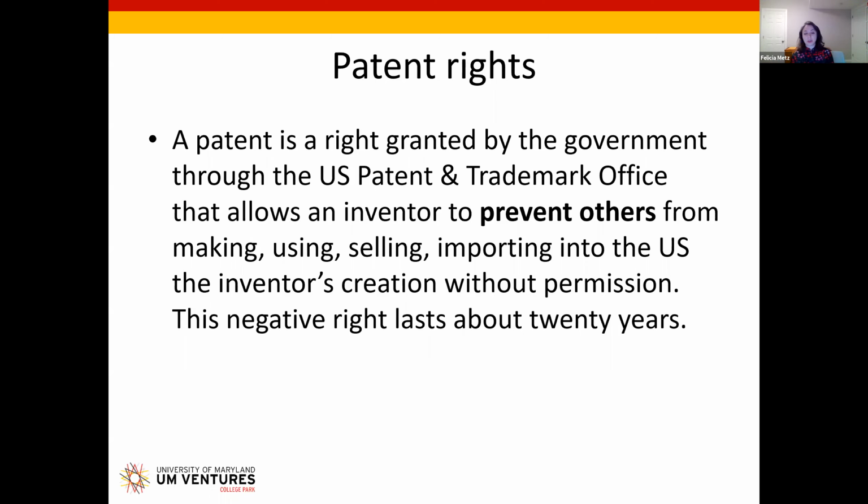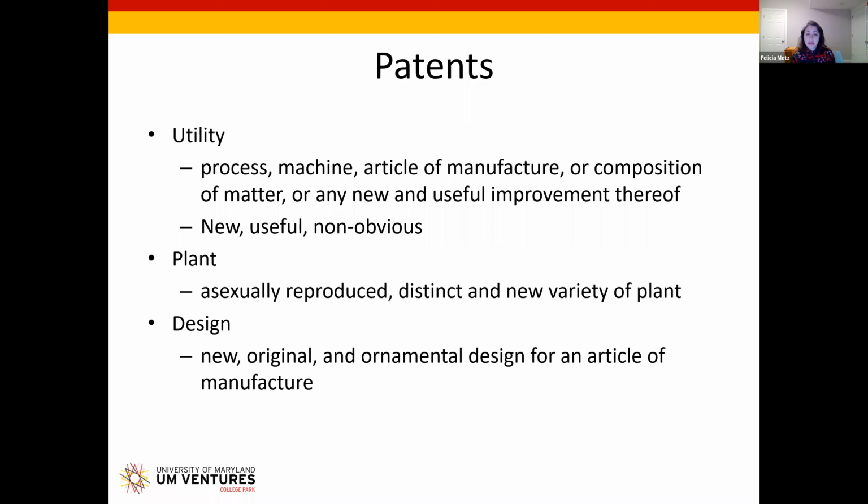intentionally try to keep a critical piece out of your patent because you want to keep it trade secret, you've sort of ruined the bargain that you've made with the government in getting your patent. And if that's the goal, to keep something secret, then trade secret protection might be a better strategy than filing a patent. In this country, we have 3 types of patents: utility, plant, and design.